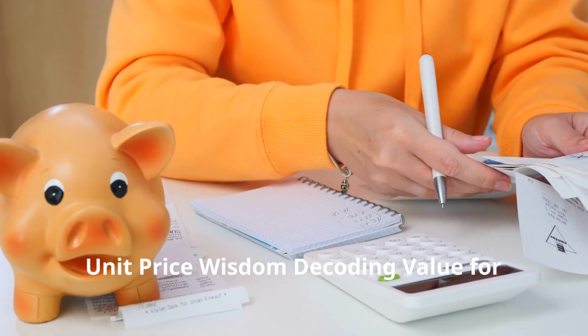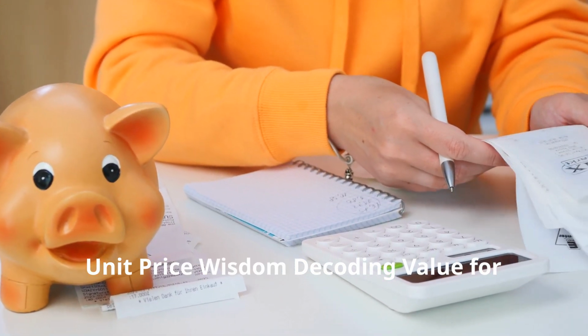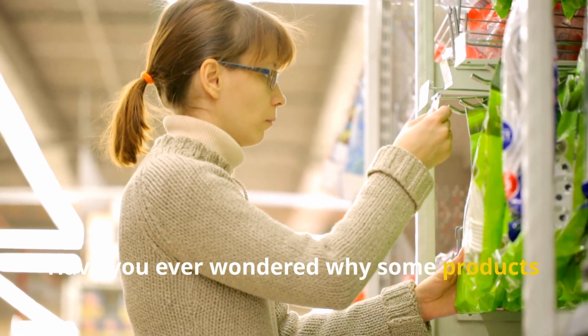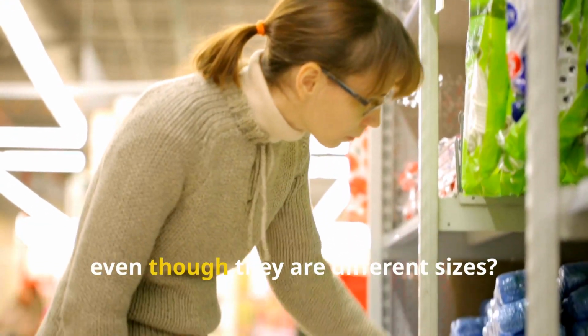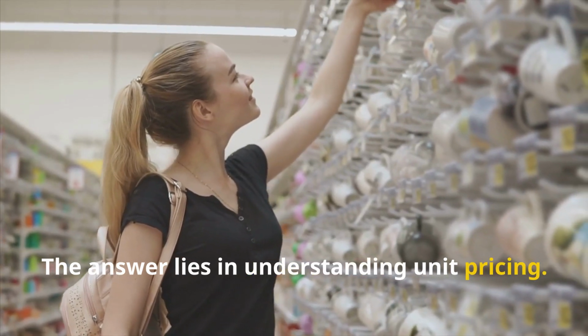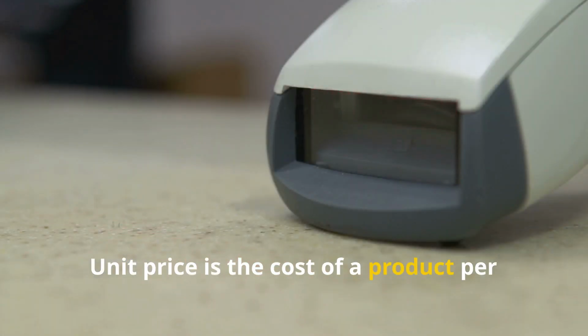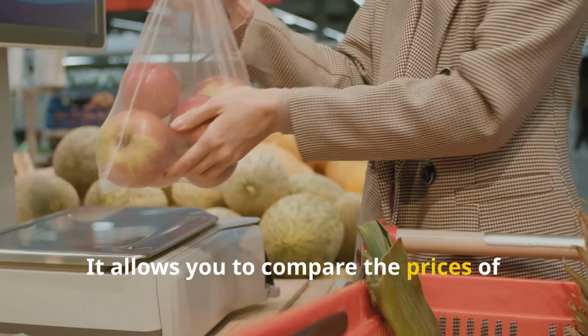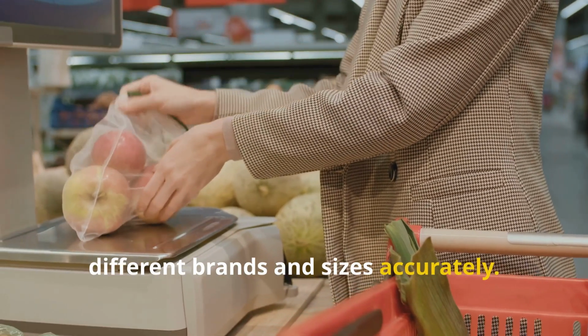Unit price wisdom, decoding value for your money. Have you ever wondered why some products seem cheaper than others, even though they are different sizes? The answer lies in understanding unit pricing. Unit price is the cost of a product per standard unit of measurement, such as per ounce, per pound, or per item. It allows you to compare the prices of different brands and sizes accurately.